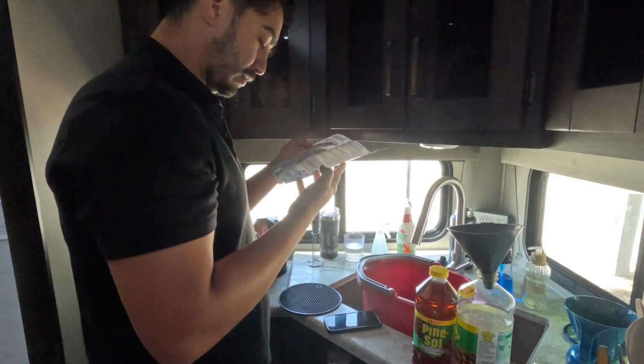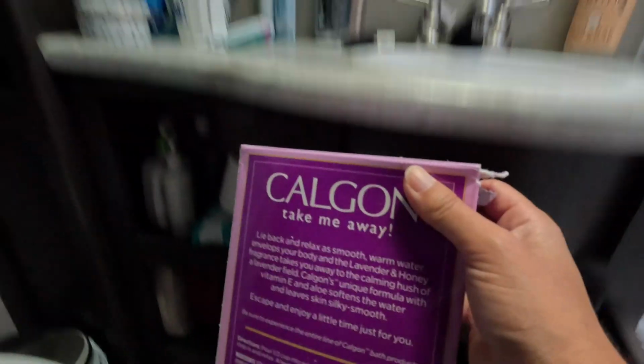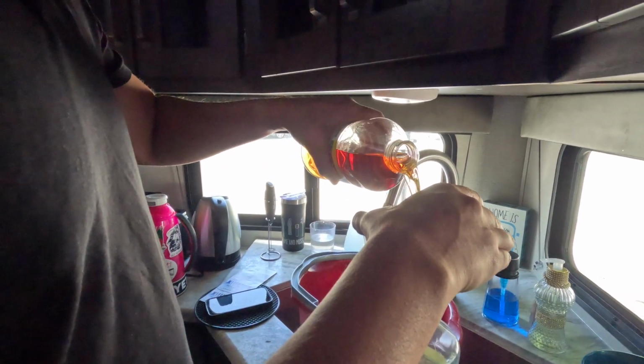Now Joe is looking into making this solution to keep the tanks smelling good. Is that even possible? The solution is with Pine-Sol and Calgon, and then you dilute that in a lot of water.